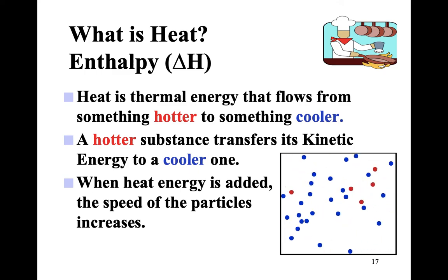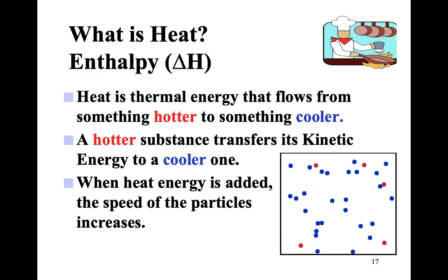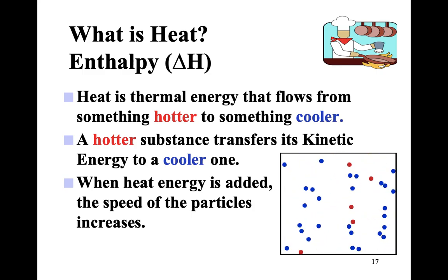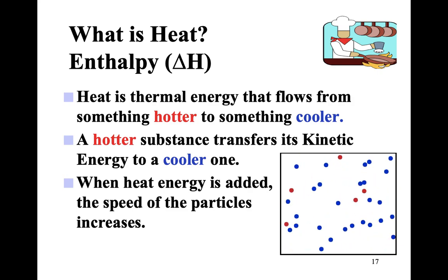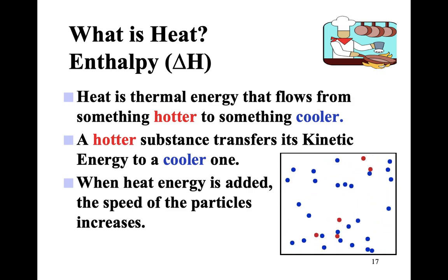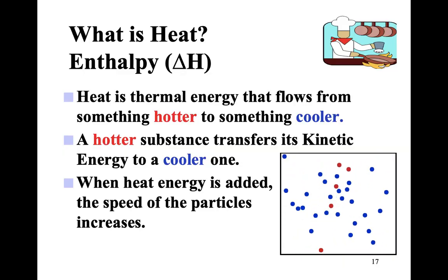Okay? And when you add the heat, the particles move faster and faster and faster. And that is delta H, or change in enthalpy. Enthalpy. So delta H. So that has to do with the heat. So when you touch the pan, guess what? The pan gives the heat to you. Ow!